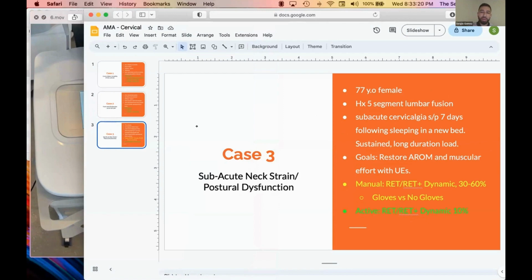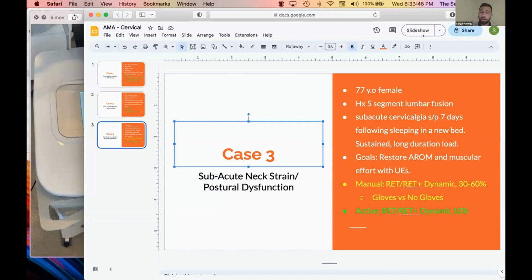She slept in a terrible bed. Then she woke up, had just acute or pretty much acute neck pain. When she came back to us about a week later, she was still having the neck pain, neck discomfort, again, limitation in range of motion. I'm thinking she probably had a sustained, long duration, low level load that pretty much just irritated her neck. So I'm kind of just, globally looking at a subacute neck strain. I'm sure there's some type of compression at a joint.